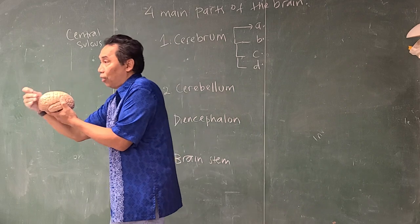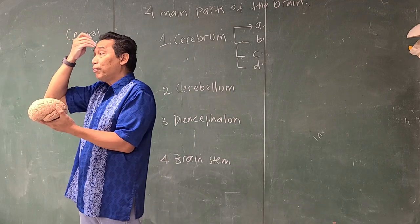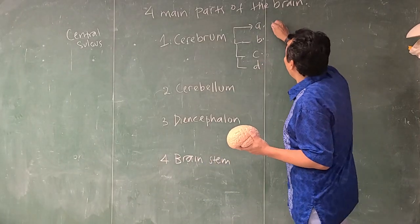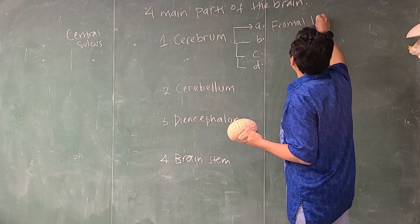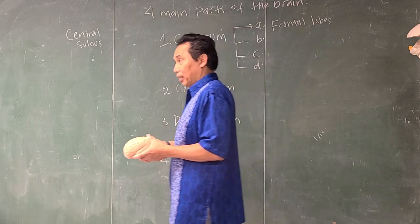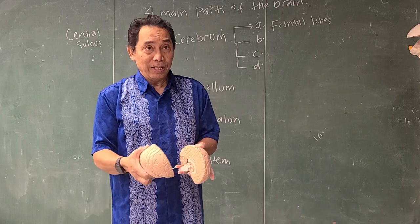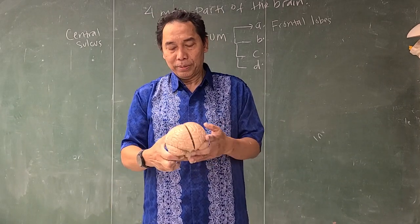It has its own lobe, and the name will be the same as the name of the bone on the front. What do you call that? Frontal lobe. How many is it going to be? It's going to be 2 because you have left and right. You have left and right brain. So it's going to be 2 frontal lobes.